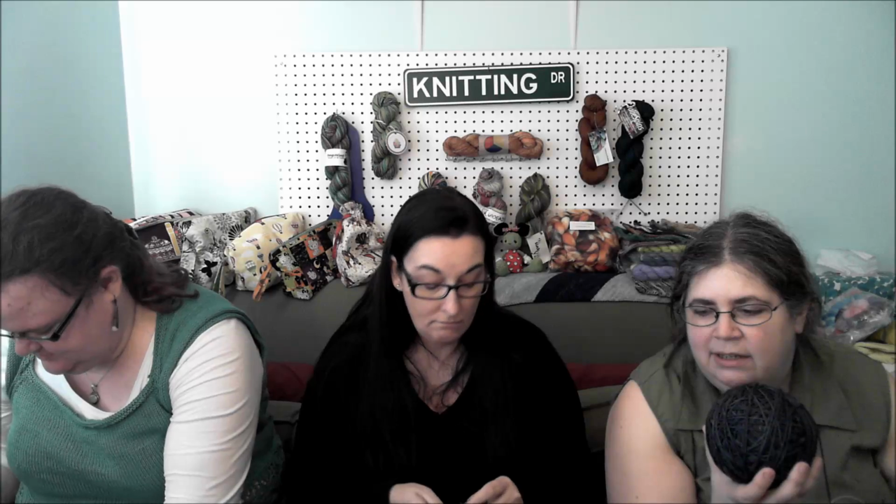So that's what it's being knit out of. It's Lisa Souza Hard Twist Merino in denim. And it's knit on a US 7, which is a 4.5 millimeter. And the pattern is by Hunter Hammerson from the ebook Curls.